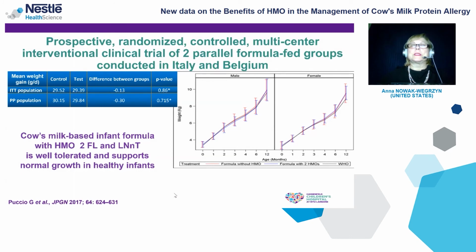And the primary endpoint for this study was growth as per the non-inferiority design. And the study met its primary endpoint because it showed that considering all of the growth parameters, so weight, length, height, and circumference, there was no difference. And you can see that in this graph on the right, which shows the weight over time in the study in males and females, and the treatment with the formula with human oligosaccharides is shown in the red color, and the control formula is shown in the blue color. So the study showed conclusively that cow's milk-based infant formula that contains two human milk oligosaccharides is well tolerated, and that it supports normal growth in healthy infants. So the study met its primary endpoint.